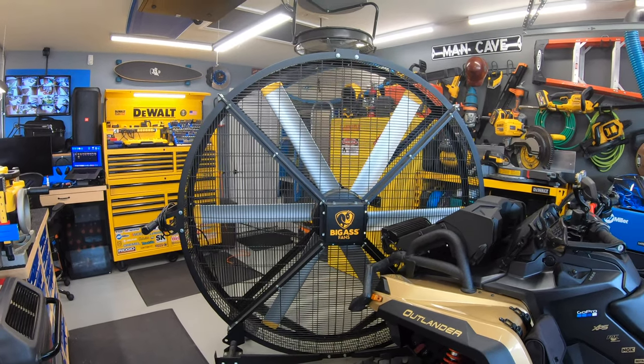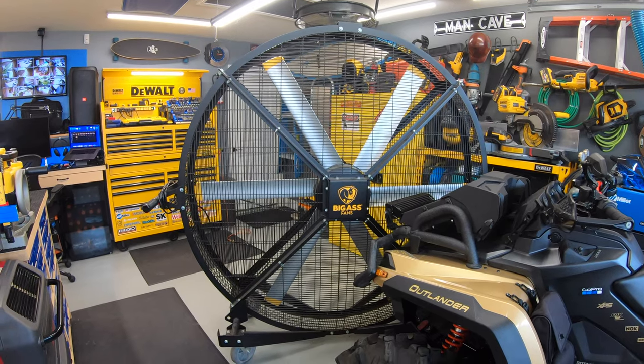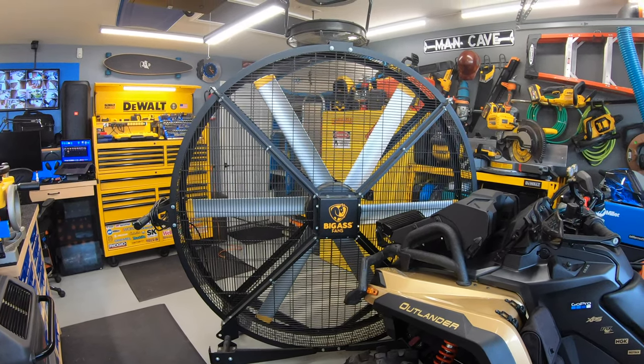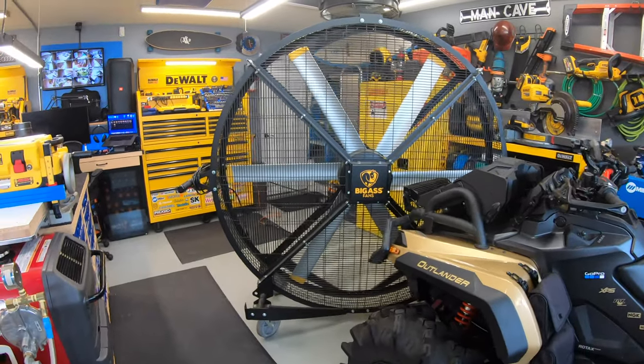Okay, yeah, it was a steep price. If you go online and look at the fan prices on the Big Ass Fan website, they are very, very proud of their product. And I happen to have a bonus check and didn't have anything to spend it on. So I thought, well, you know, I'm going to upgrade to a better fan.